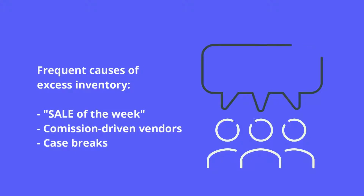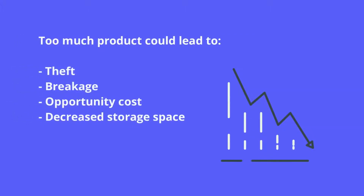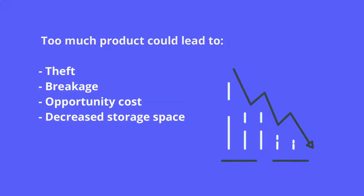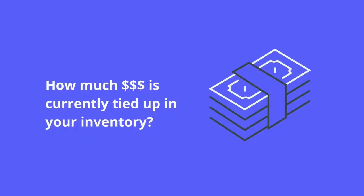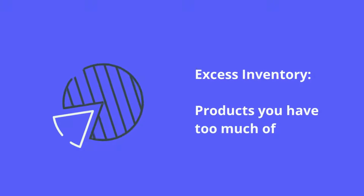Although taking advantage of your vendor's specials might be cheaper in the long run, the consequences of sitting on too many of any item could have detrimental effects to your business. In an effort to increase visibility into areas of your operation that have too much cash tied into them, BevSpot allows you to generate an excess and unused inventory report.